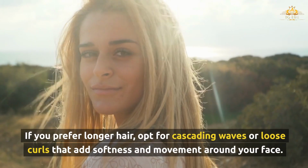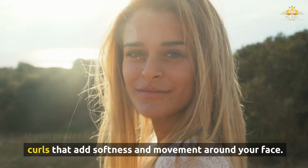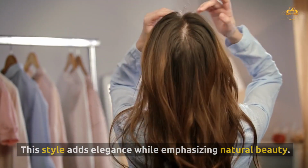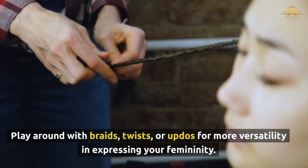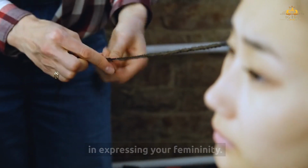If you prefer longer hair, opt for cascading waves or loose curls that add softness and movement around your face. This style adds elegance while emphasizing natural beauty. Play around with braids, twists, or updos for more versatility in expressing your femininity.